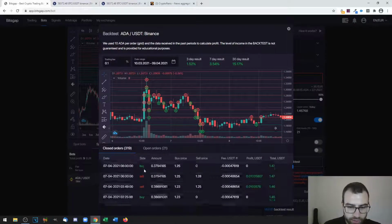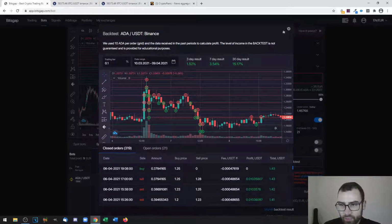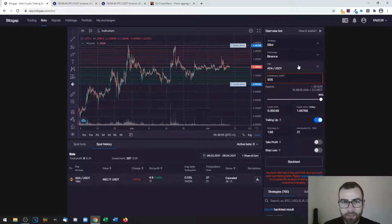And there's not a lot to go wrong with it, unless you are using, again, very volatile pairs that do tend to have huge dips and huge pumps. And this would usually happen with coins that have low volume.